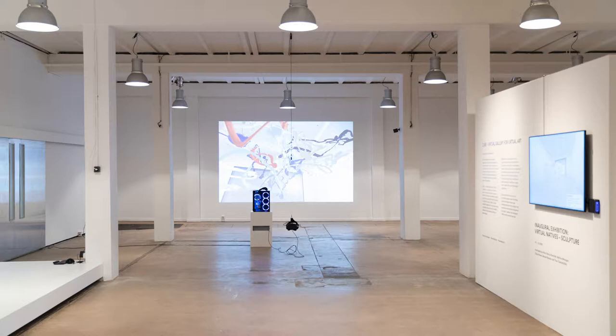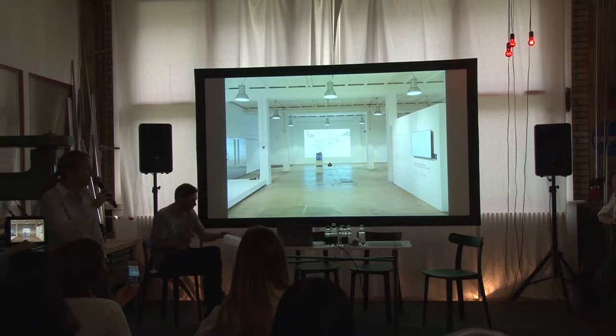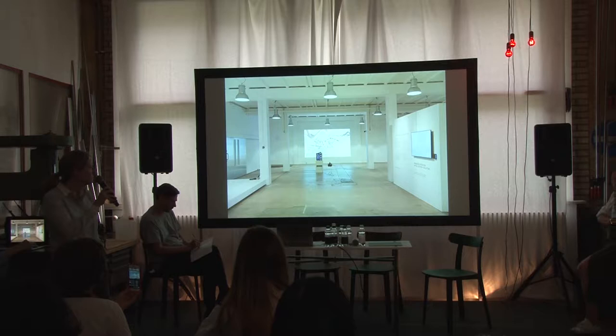Like Jakob also said, somewhere you need a context for VR, and we set the computer quite dominantly in our gallery on a pedestal. We projected the content that people would see through the glasses onto walls so that everybody could participate. We also presented some images of the works and some information in the gallery next to it.